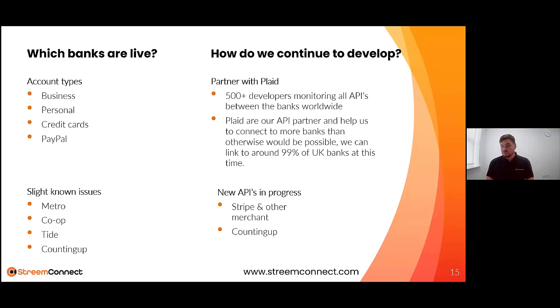And again, we're always upfront with that. Some banks don't work as smoothly as others, and some don't have an integration or don't allow an integration at all. I mentioned Handelsbanken before. They don't have any intention to allow us to build an API. But then you've got Metro, you've got Co-op, Tide. At the moment, there are slight issues with those banks. Again, we're clear about that. But we are looking for the accountants to build a page to clearly identify which banks we're having slight niggles with, and where our team are at with correcting the APIs.